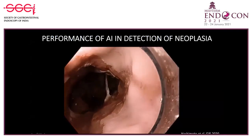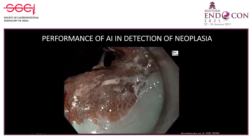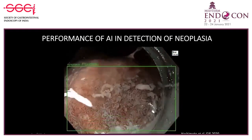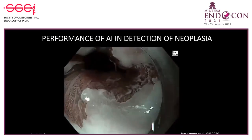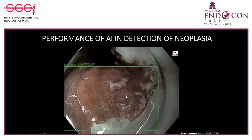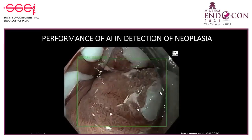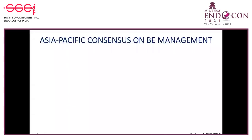The other thing which will help screening and surveillance is artificial intelligence. This is built into endoscopy along with algorithms, which will show you where the areas of abnormality are and also predict whether there's a 90% chance, 95% chance of that area in question harboring high-grade dysplasia or adenocarcinoma. Studies are still being done in this field, but this will really revolutionize how we perform esophageal endoscopy in the future. So stay tuned for these techniques which are coming up.